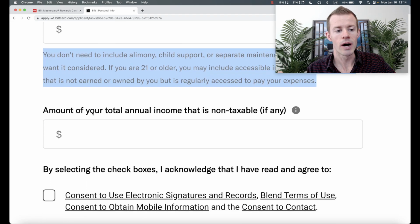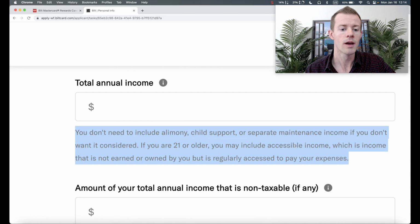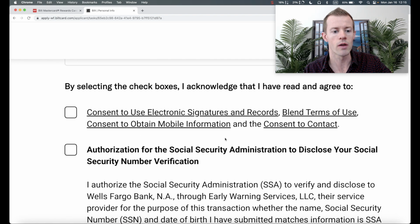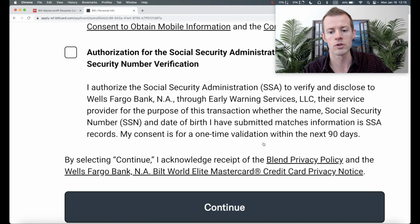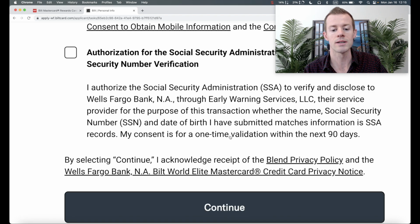Underneath that, we have the amount of your total annual income that is non-taxable, if any. Click on the little info there to learn some more about some of those things that may be eligible or ineligible here. Then further down, we have acknowledgements. So we have the consent to use all the electronic signatures, authorization for the SSA to disclose your SSN, all that type of stuff. Of course, read through these, look at their privacy policy, etc. Do your due diligence. I'll do that off camera, and then we'll go ahead and continue again.